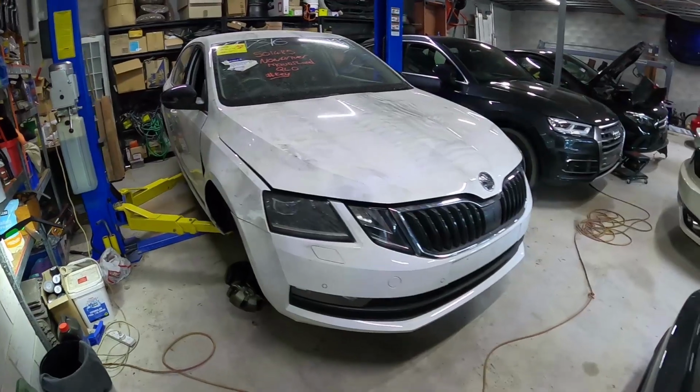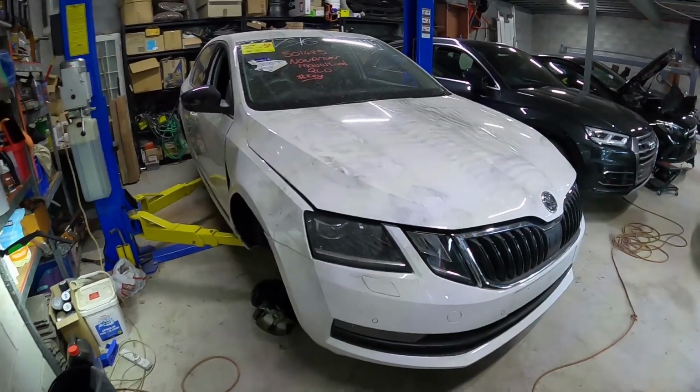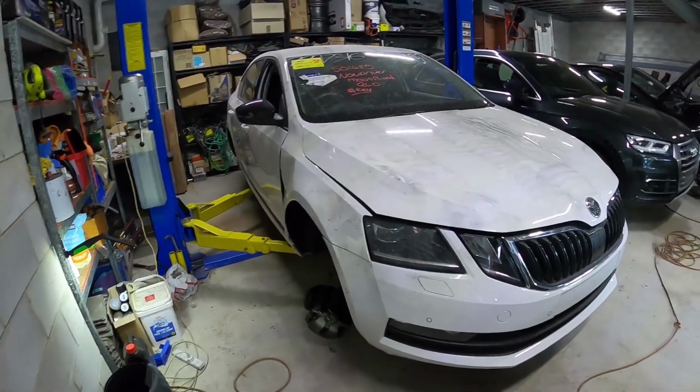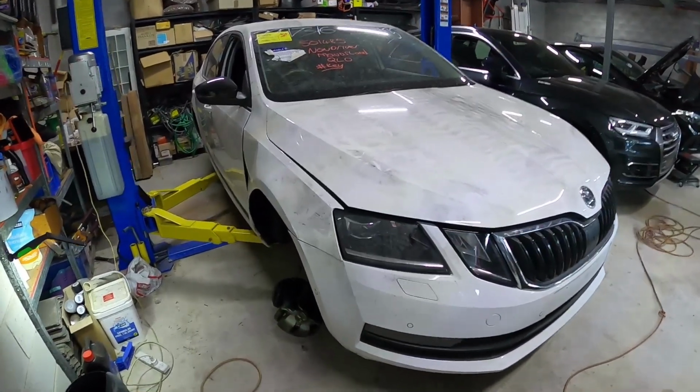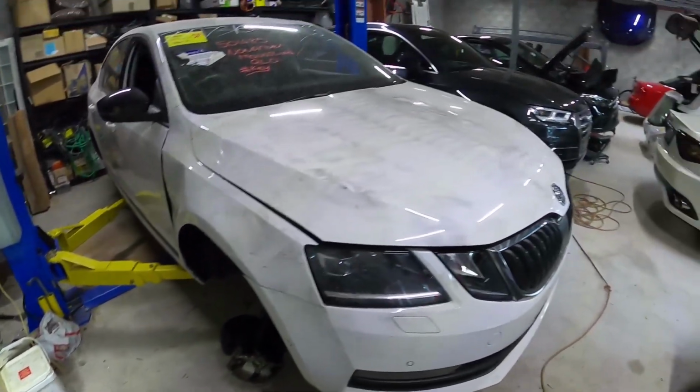All of the builds have been quite enjoyable, so I thought it's time I share this with you guys. Here's our latest project. It's a 2018 Skoda Octavia Sport. It's just come in and we've just managed to get it up on the hoist. It's got some suspension issues, quite bad suspension issues on the front end, as I'll show you in a minute.